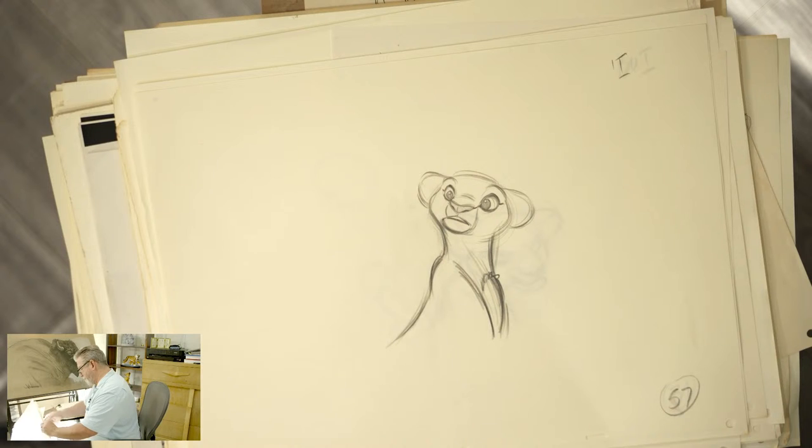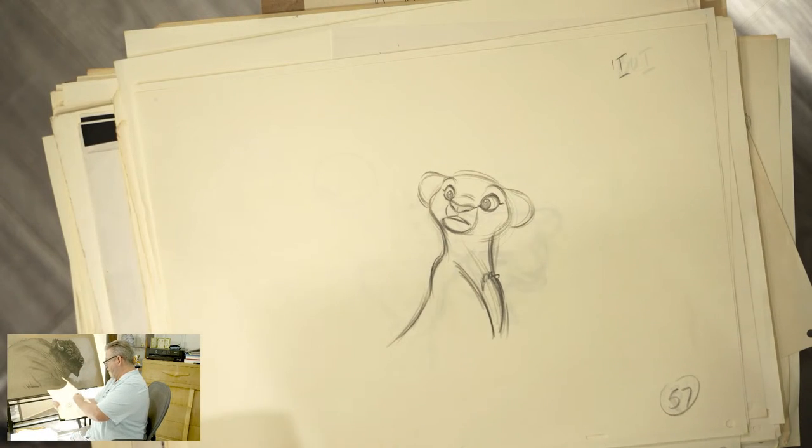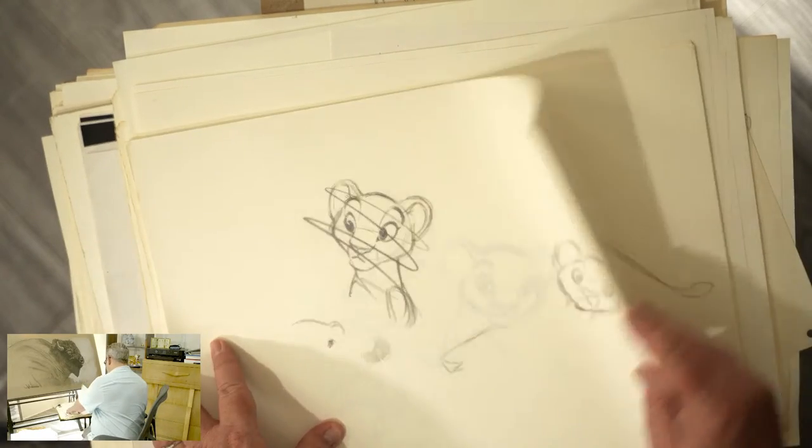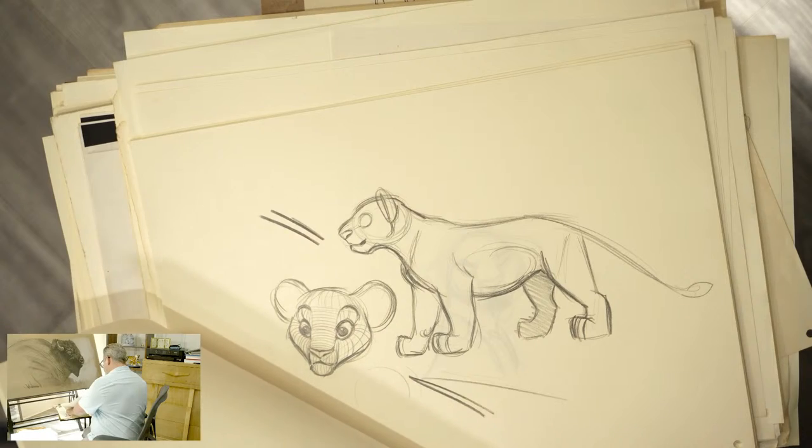What character did you struggle the most with designing? Probably the ancestors and Yao. Designing them, because they went through several different design processes, and they had to match a certain style. Yeah. So once again, there's a lot of different sketches in here.